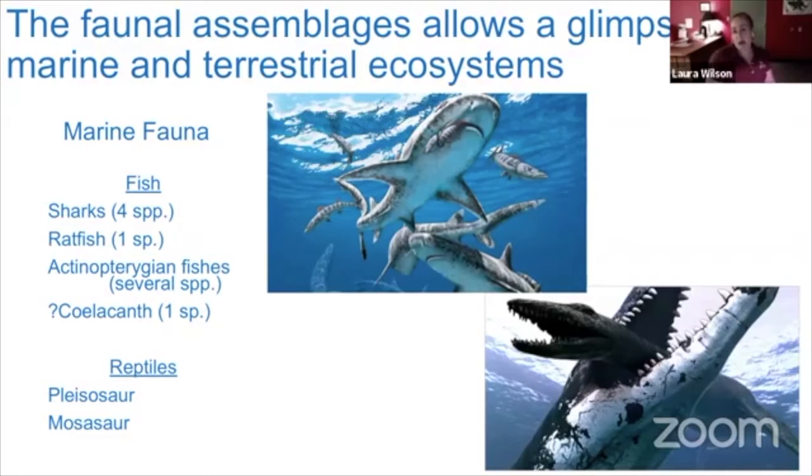Some of the things that we found up there: because we're in this deltaic environment, a transition between land and ocean, we found a bunch of different types of organisms that represent different ecosystems. Because a delta is typically underwater, you get your marine organisms. So we found things like sharks and ratfish. Ratfish is another cartilaginous fish, like a chimera. Also bony actinopterygian fish, and coelacanths. So a lot of the same type of fish, not necessarily the same species, that we find in our Cretaceous chalks here in Kansas. And then things like plesiosaurs and mosasaurs, which we also find in our Cretaceous marine sediments here in Kansas.